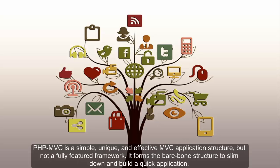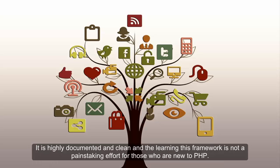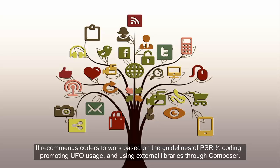PHP-MVC. PHP-MVC is a simple, unique, and effective MVC application structure, but not a fully featured framework. It forms the bare-bone structure to slim down and build a quick application. It is highly documented and clean, and learning this framework is not a painstaking effort for those who are new to PHP. It recommends coders to work based on the guidelines of PSR-1 coding, promoting OOP usage, and using external libraries through Composer.